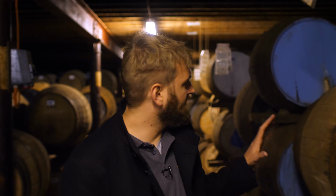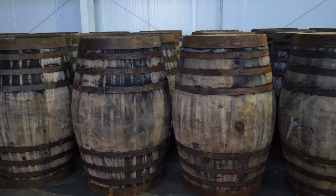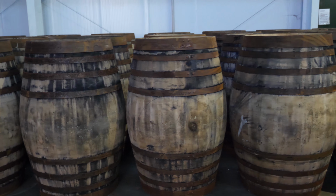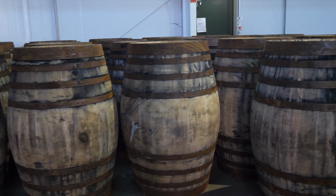I'm standing here in one of the dunnage warehouses. Really great feeling, a bit cold in here. We see a lot of big sherry casks here. That is because the Tamdhu single malt is purely matured in big sherry casks. They don't know which sherry casks they used back in the day, but they were sherry casks. Today they only want to use Oloroso sherry casks.